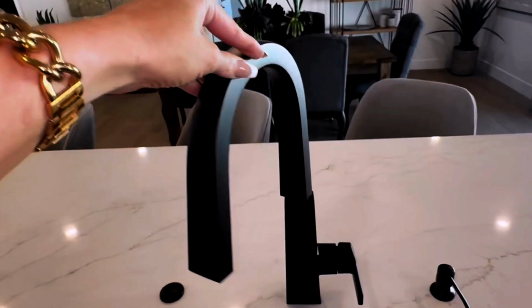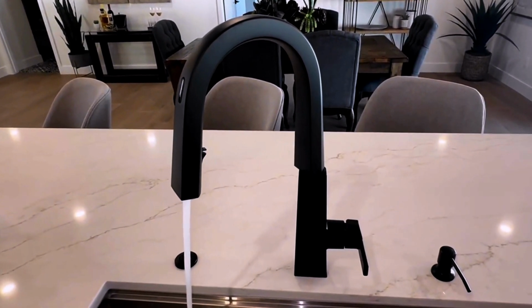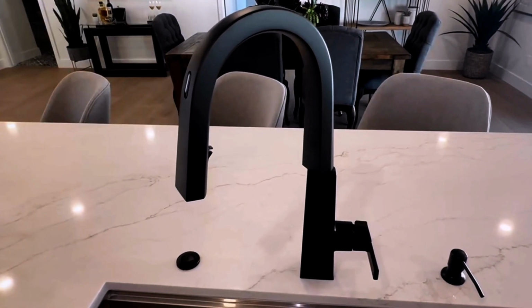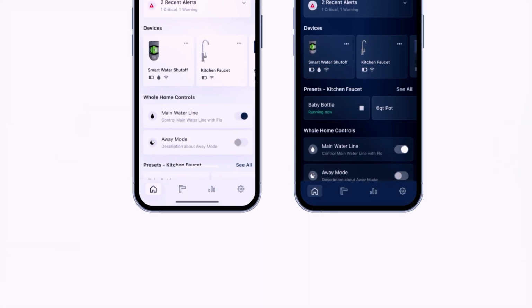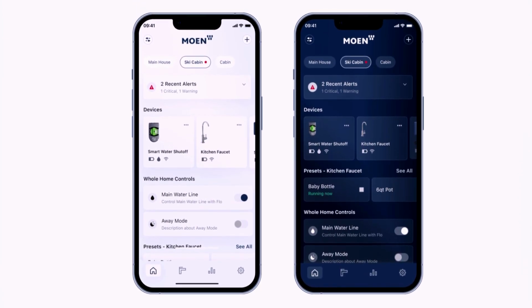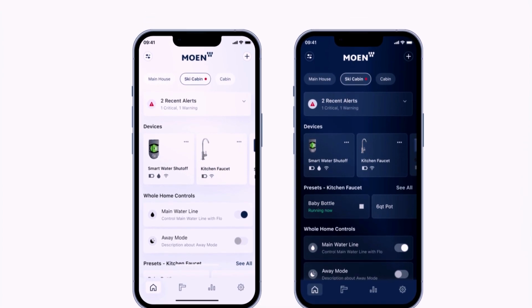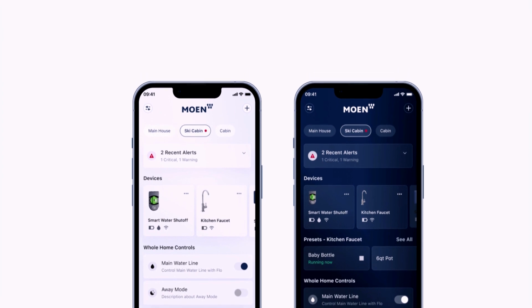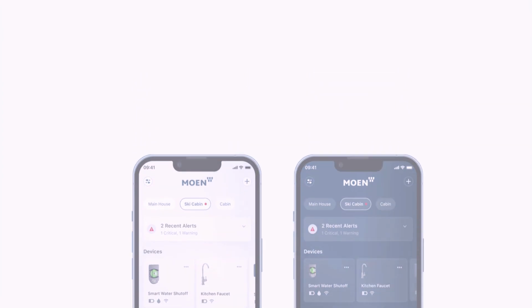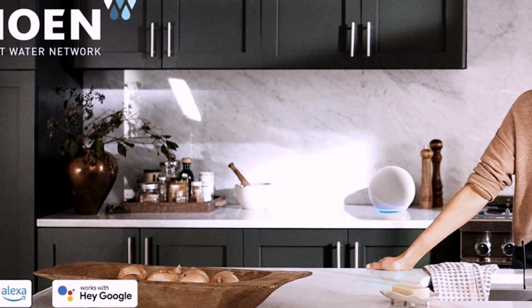Hands-free convenience. Wave sensor positioned at the front of the faucet starts and stops the water flow with a simple hand movement without touching the faucet. App. Use the Moen app to provide personalized experiences as well as control the faucet directly. Interactive iOS or Android application provides usage data, customizable settings, and control of all your Moen network products. Requirements for voice control: smartphone, Amazon or Google Smart Speaker, and wireless internet.